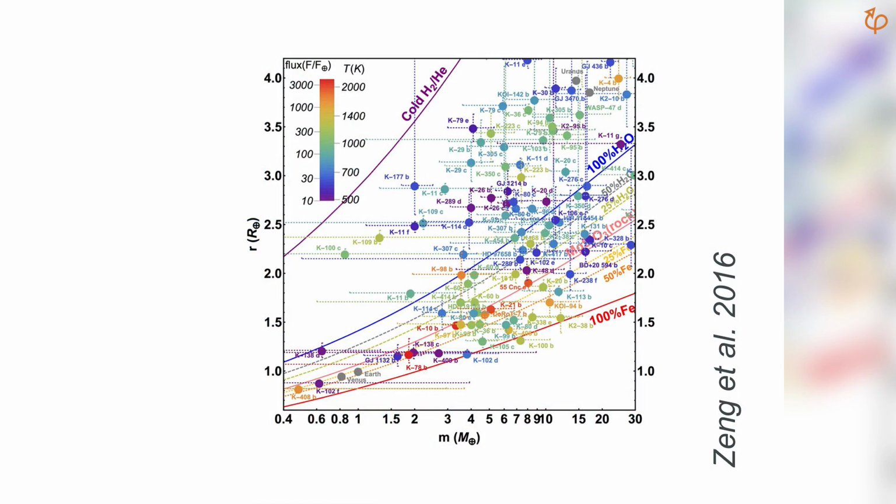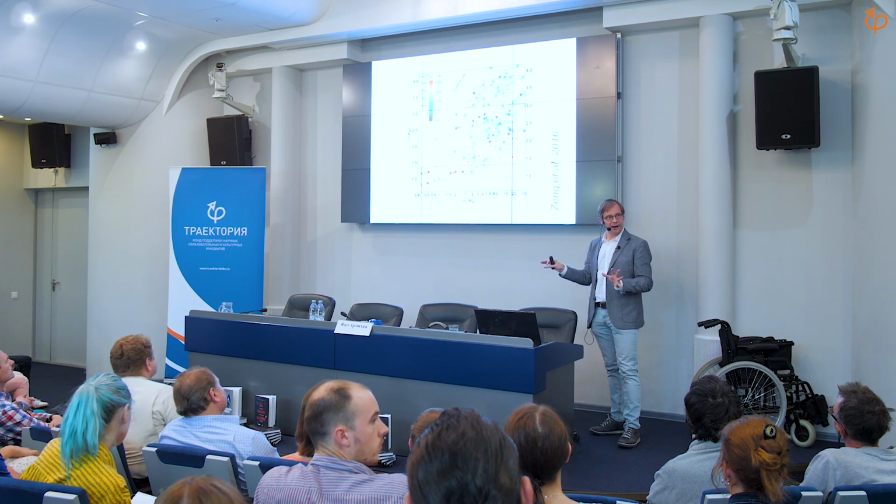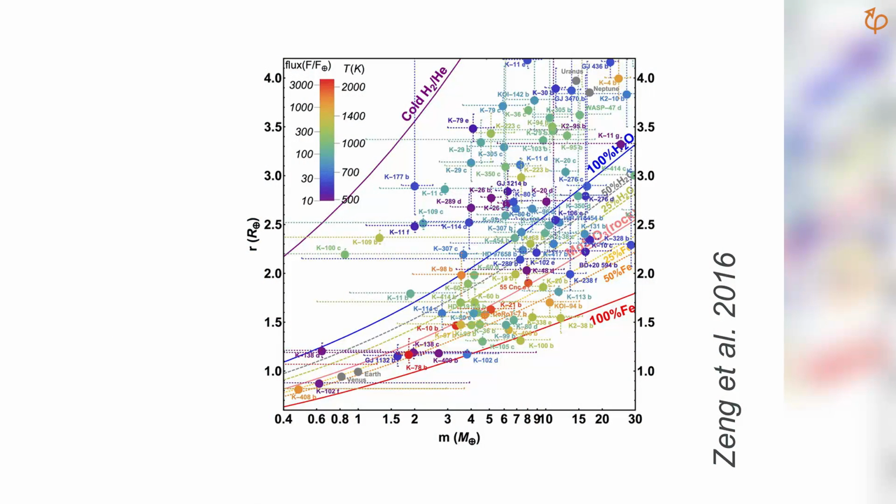So let me show you a plot of the main result from Kepler, and also some ground-based observations of extrasolar planets. This is a very complicated plot, because there are a lot of systems clustered all over this diagram, so I'll go slowly and try to explain what we think we're seeing here. On the horizontal axis, we have the planetary mass, from 1 Earth mass up to 30 Earth masses on the right. And on the vertical axis, we have the planetary radius, again going from about 1 Earth radius up to several times the radius of the Earth.